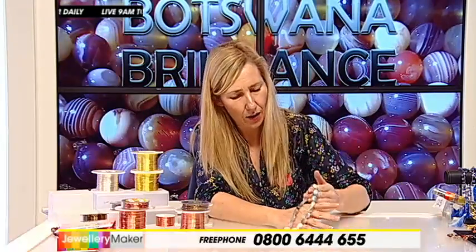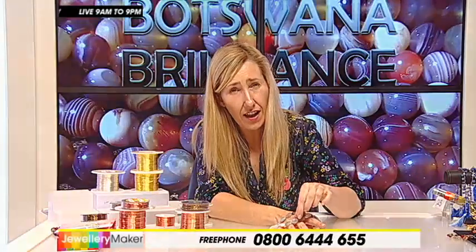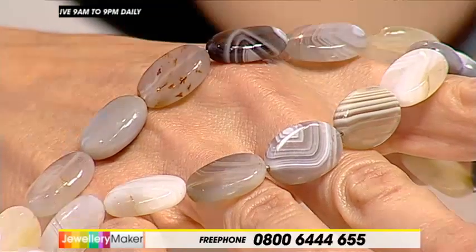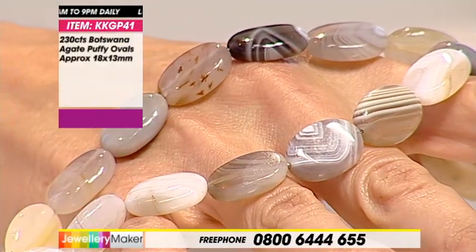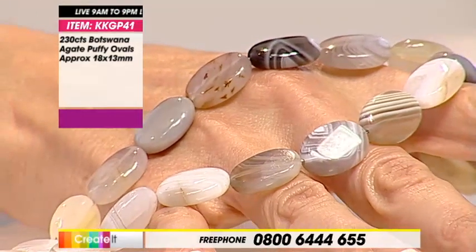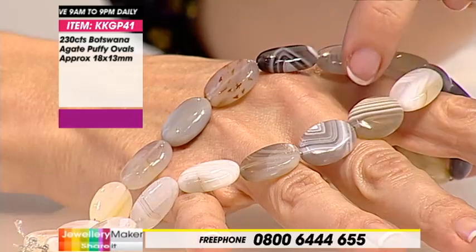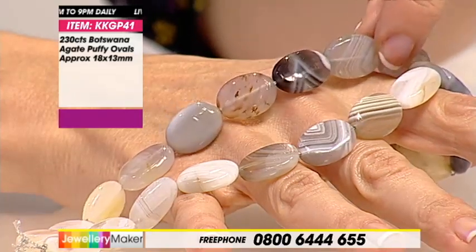Look at those. Now, it just goes to show you again, look at these. Look at the feather-like banding on there. How stunning. So you've got this incredible banding. A guinea fowl feather, yeah. Beautiful. Stunning, isn't it? They do look feather-like.